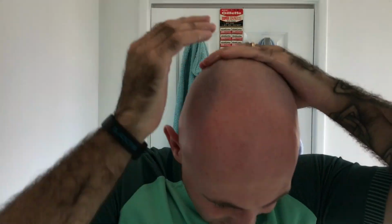I can't remember if that's got a bit of menthol in it. I don't think it does. And that's dried in already. Really rapid absorption.